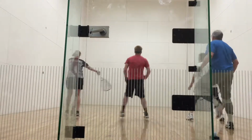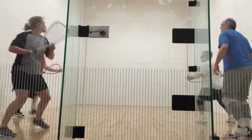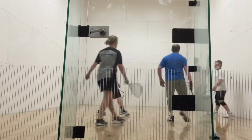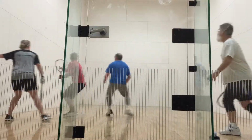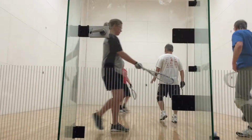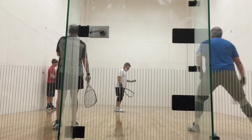Pop back to the ceiling. Around the world ball. Jen's going to cut that off. Very nice cross-court pass. Forces a defensive shot. Saunders again playing offense. They got Knowles and Gessner on the defensive here again. They've got them on the run. Good ceiling ball by Gessner. Great rally, an ebb and flow there. Knowles and Gessner had a chance there, but couldn't put it away.